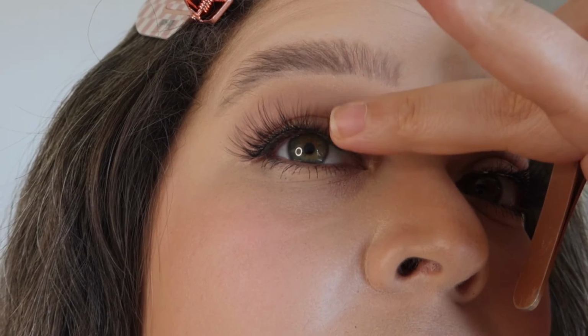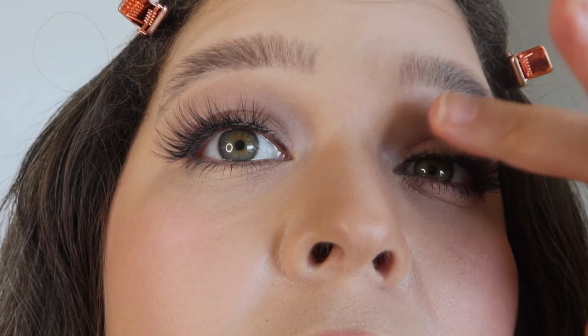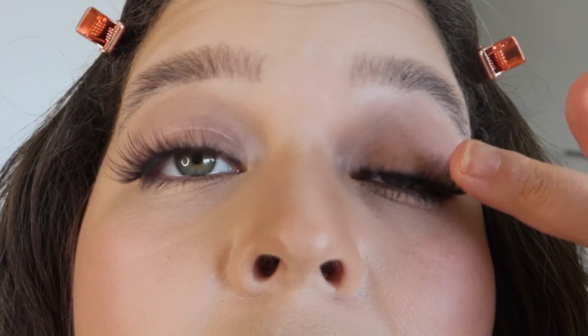This whole collection is so lightweight. I cannot get over how rebel-like and just, you know, bad girl look they give, which gives bold, big, intense, but they're so lightweight. It's unreal.